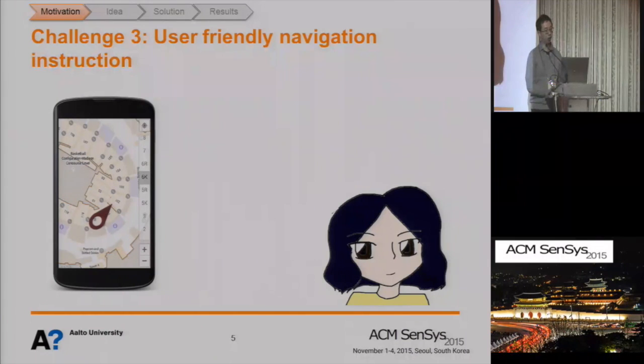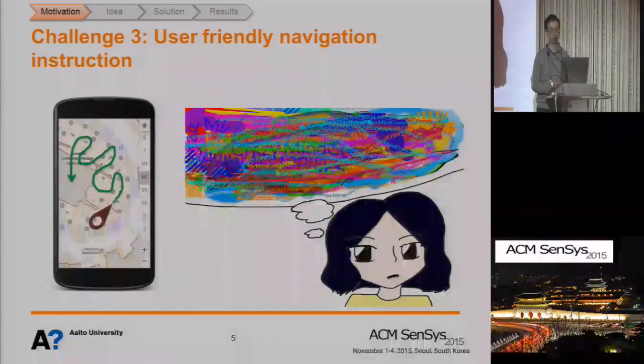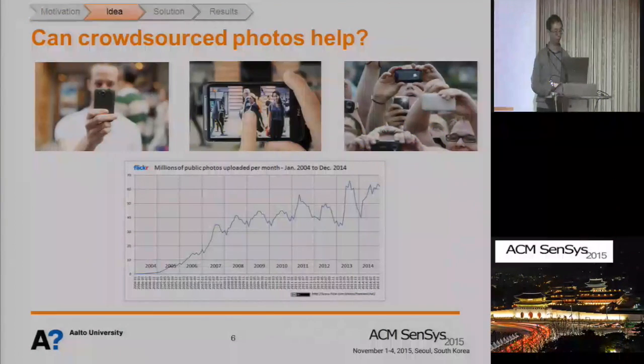Another challenge is how to provide user-friendly navigation instructions to the users, given the map and the location are already known. A simple way is to show instructions like go straight, then turn left, and then turn right, and so on. But this kind of instruction may make the user feel very confused. So can we provide a low-cost solution to these challenges? And can we utilize this nearly free crowdsourced data?